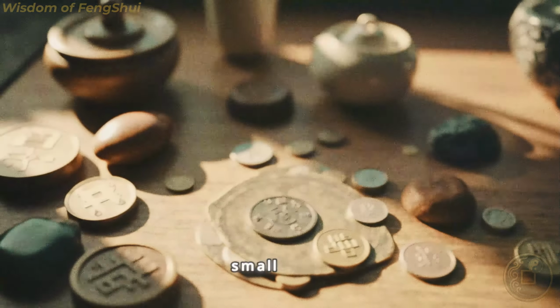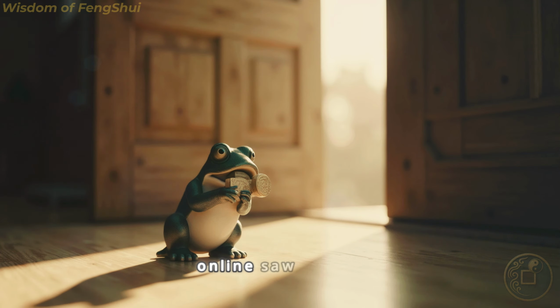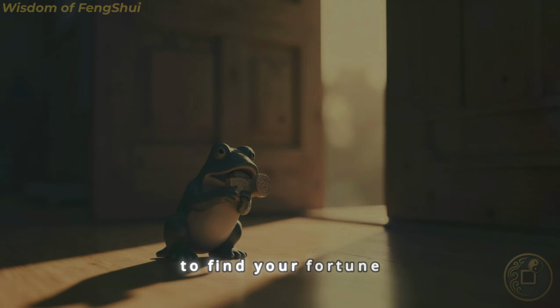It looks like a small thing. A little golden toad, 3-legged, sitting on coins, a tiny piece in its mouth. Maybe you found it in a Chinatown shop tucked between incense sticks and wind chimes. Or you ordered it online, saw 5 stars, read the words wealth charm, and thought, why not? You brought it home. You placed it near the front door, facing out, like a brave little soldier heading into the world to find your fortune.